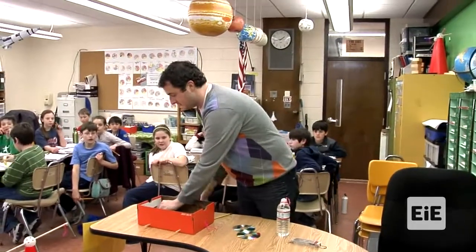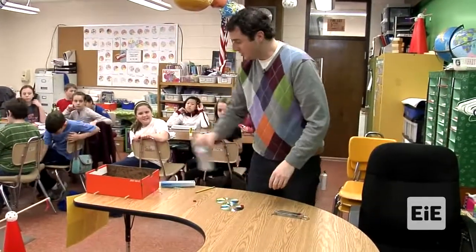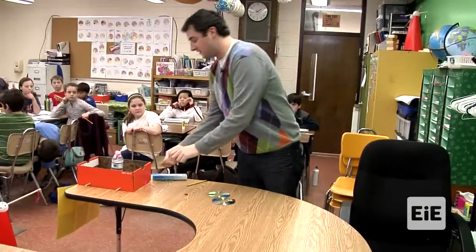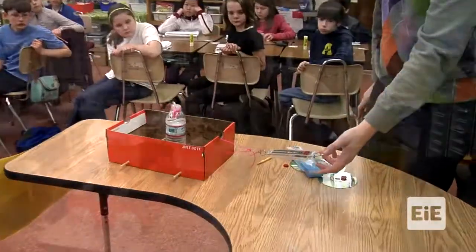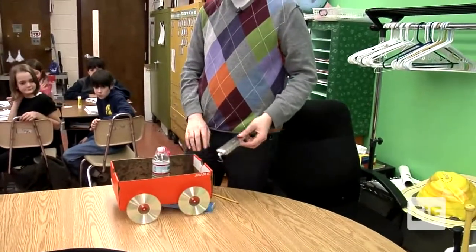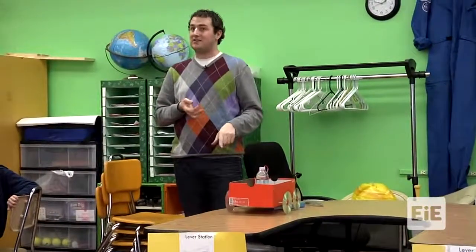So then, you put the front of the cart on the tape line. You put the water bottle in the cart. You zero your spring scale. You slide it, and you read it. And then you have someone measuring. You're going to record your scale reading for with wheels, without wheels.